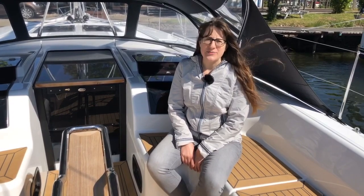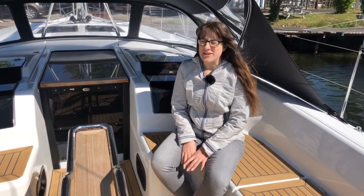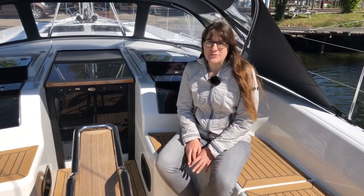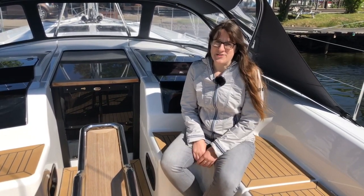I'm sitting on the Hanse 458 today, and I'm taking you for a tour around this beautiful boat. So far what I have seen, it looks like a perfect boat for trips of several days length, and I will show you everything that is there to see.